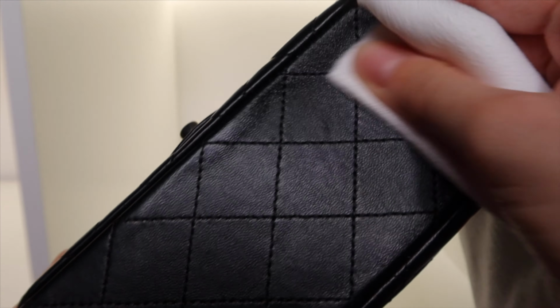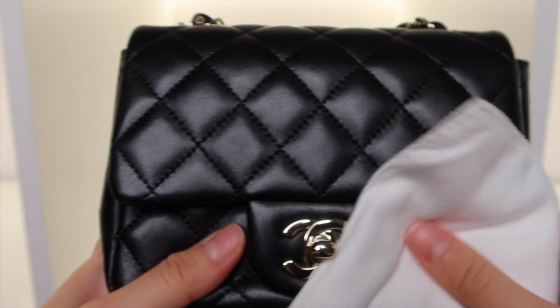Highly suggest that, but don't forget the dry cloth afterwards. The best cloth, in my opinion, comes with the Chanel purses. They're honestly the best. If you have one of those, I highly recommend you to use them. They can also even buff out the little scratches from your handbag from the lambskin leather.